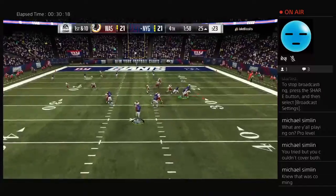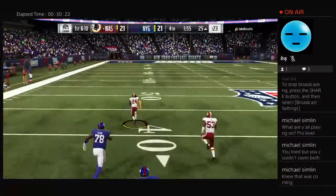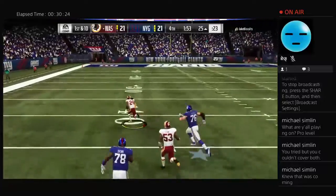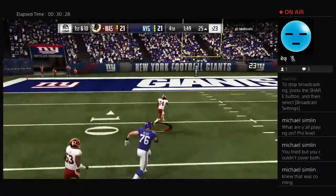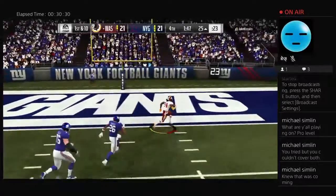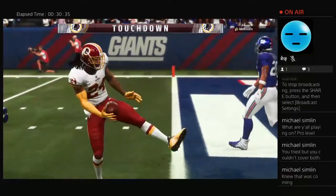Manning now on first down. And this is going to be intercepted. Picked up by the all-pro corner, Josh Norman. The 40, 20, 10. And he will score. Touchdown, Washington.